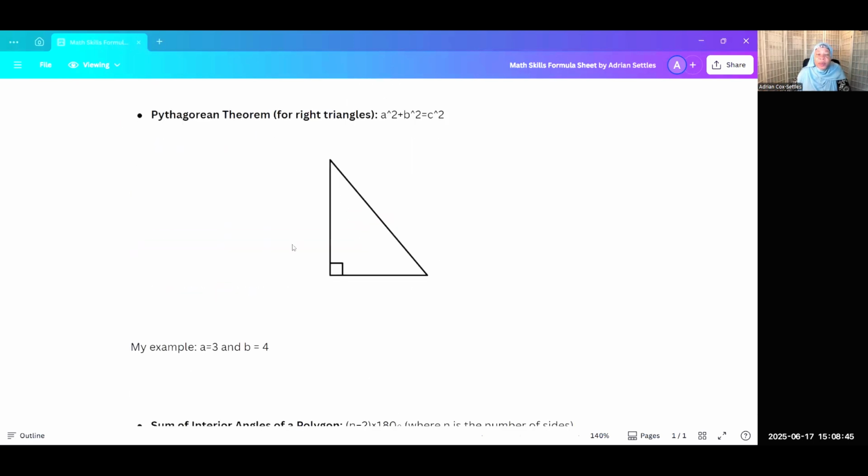Let's see what's next. Okay, the Pythagorean theorem, for right triangles. Let's get ready to rumble. All right, so the Pythagorean theorem: a squared plus b squared equals c squared. a squared plus b squared equals c squared. All right, so let's get back on track.